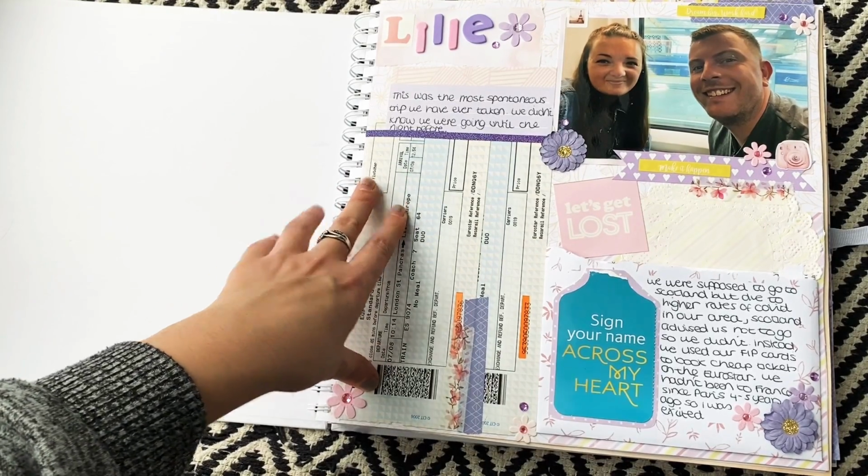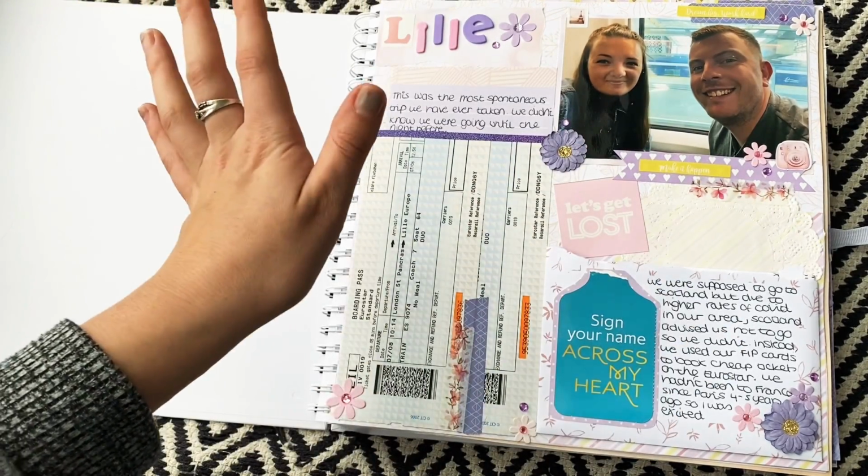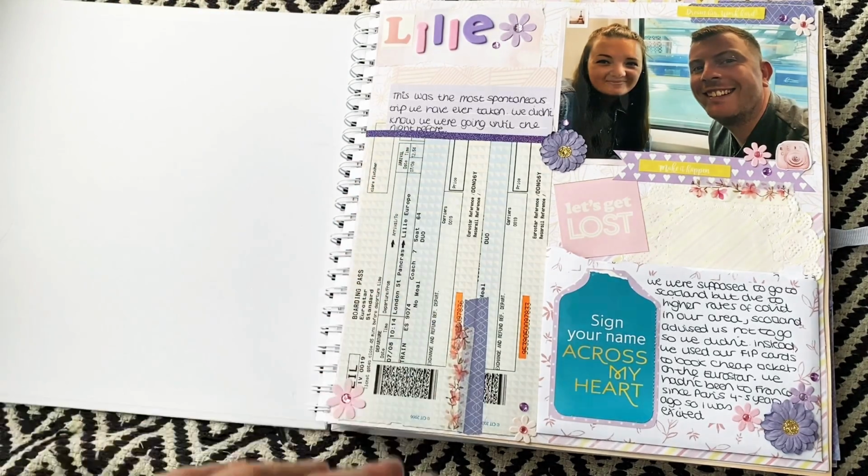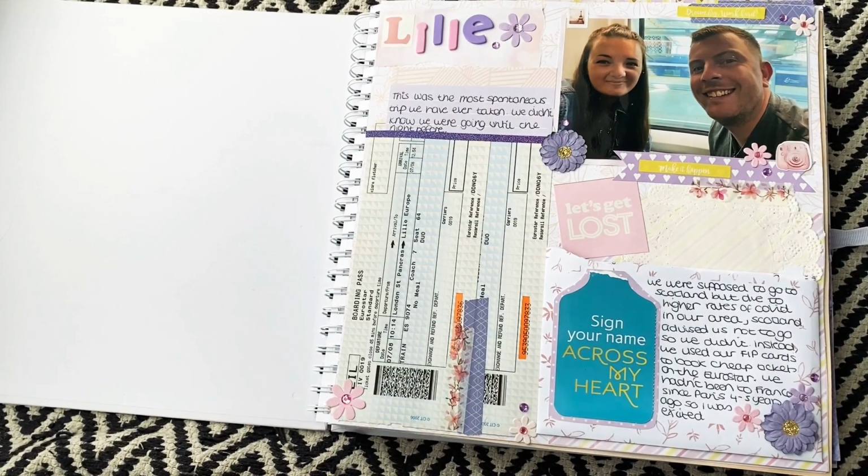Hopefully in a few years this will all be normality rather than as we are now with lockdowns and stuff. Hopefully we've gone back to a bit more normality, so it'll be good to look back on it one day.